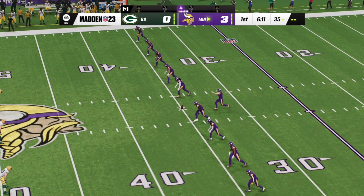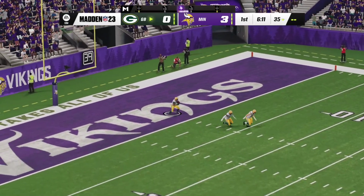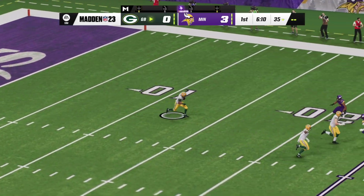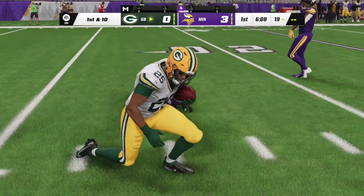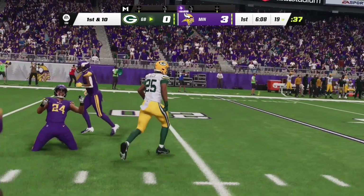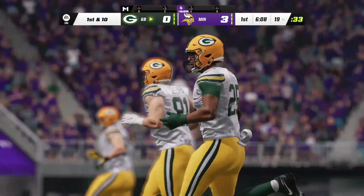Joseph now to kick this one away. Keyshawn Nixon now from his end zone. And only able to get this to the 19, so probably should have opted for the touchback. The Green Bay offense now about ready to take possession here.